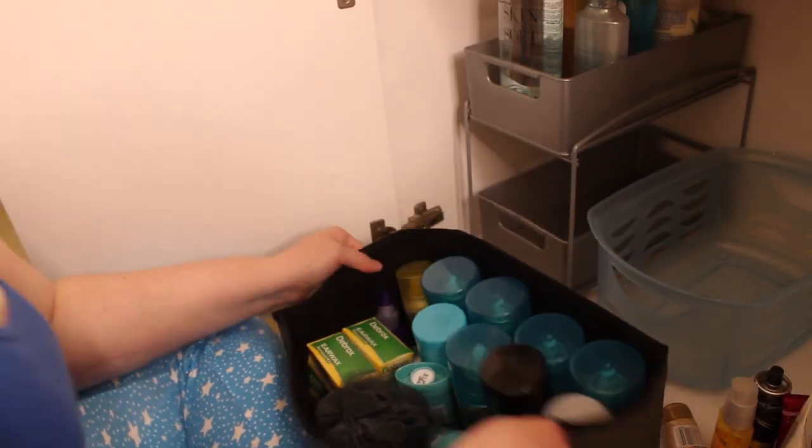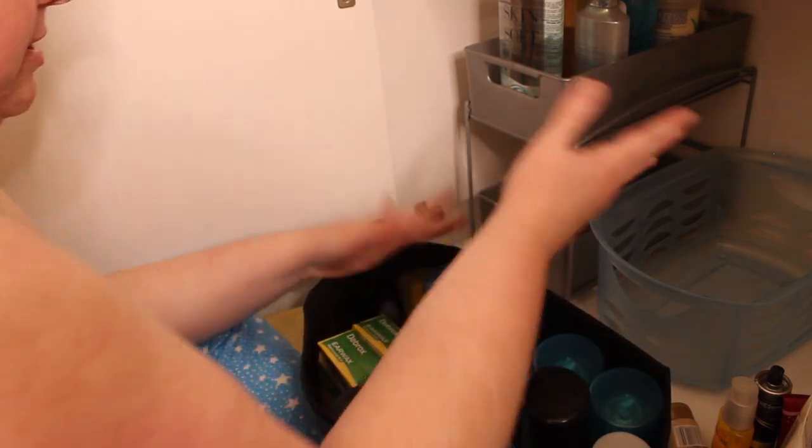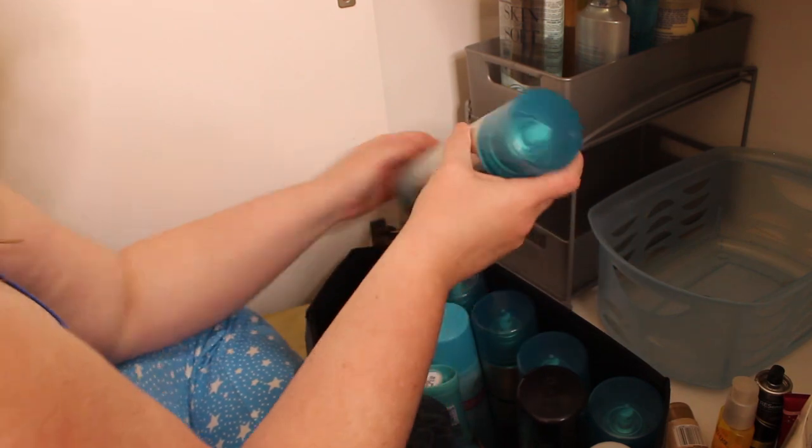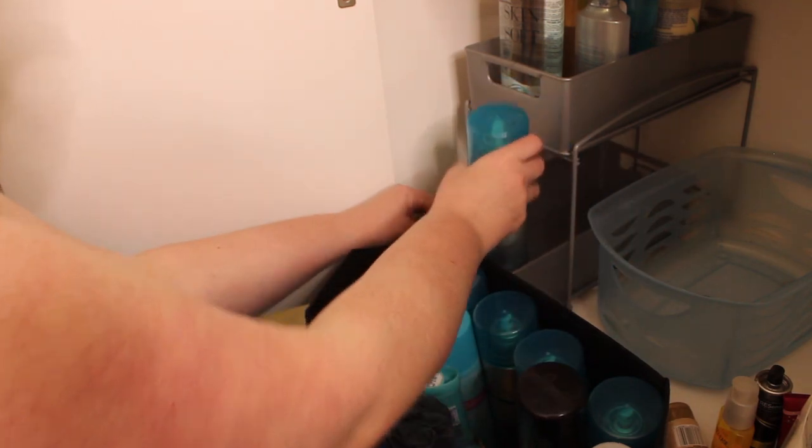Okay, do y'all remember all my bathroom toiletries? Let's see if this stuff will go in there. Whoa. All right, let's see if this stuff can fit somewhere in here. So I obviously have a lot of these hairsprays. That's not going to fit on the bottom shelf.